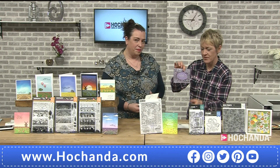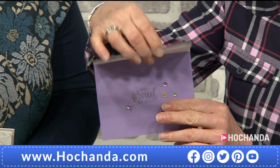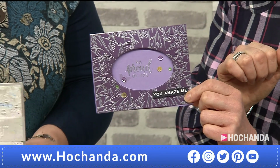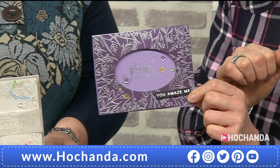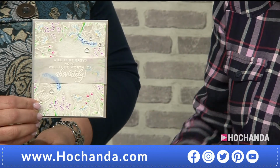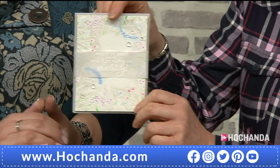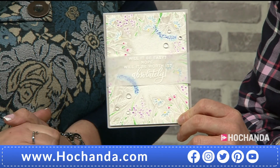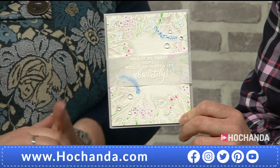Let me show you that one there. Really like that with the aperture cut out, which is lovely, isn't it? So proud of you, love you, amaze me, purple and silver. Again, just stamped and embossed. This stamp is so beautiful, it doesn't need much to it. This one here was stamped in white with white embossing powder, and just a little bit of colour added with some alcohol markers, but it looks completely different to the other ones. Yeah. That is my favourite sentiment.